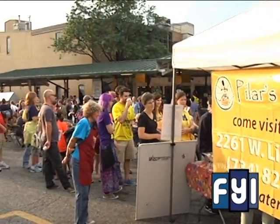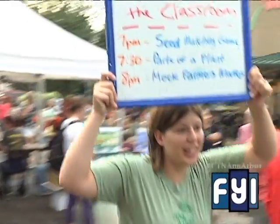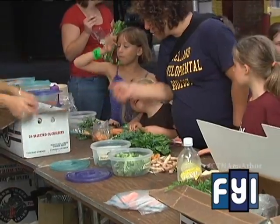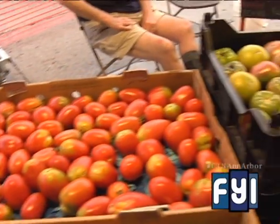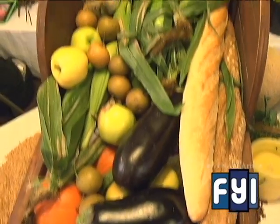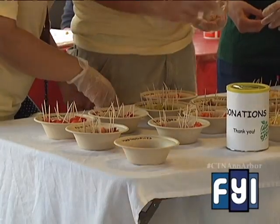To know where your food comes from is really important. That creates health for the individual and collectively for the community. Not only do chefs prepare meals for consumption, local farms sample an unusual crop of heirloom vegetables. I'm really looking forward to the tomato tasting, so I love all the different heirloom tomatoes they have, so I want to go check that out before I leave.